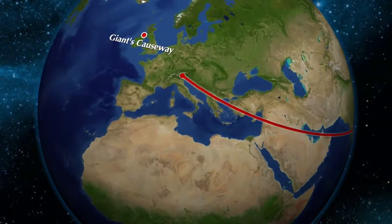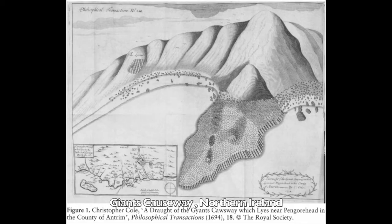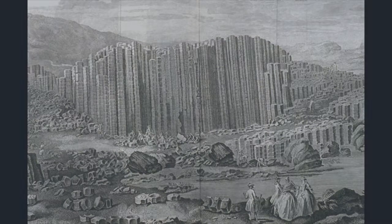The first historical record of columnar joints was in Northern Ireland in the 1700s. The first mention of the Giant's Causeway was in a letter in 1693. Further observations and studies then published this drawing by Christopher Cole in the Philosophical Transactions of the Royal Society, London. A painting was then commissioned by the publishers and completed by Susanna Drury in 1740, and shows the impressive Giant's Causeway with columnar basalts in the background and people in the foreground for scale.